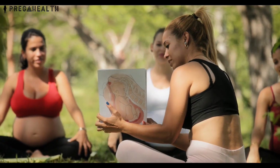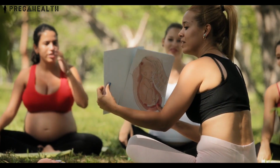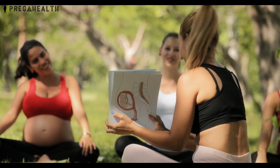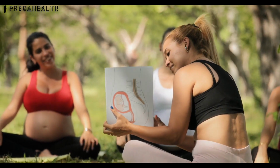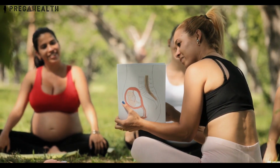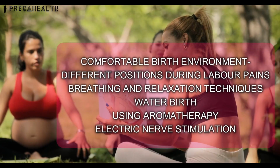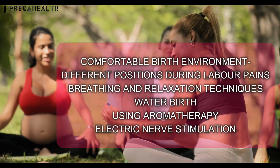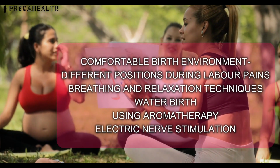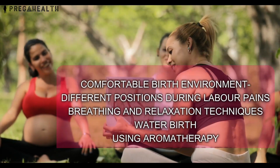Some baseline things you can do is to educate yourself as much as you can. Figure out the different pain options available and then stick to the one that you think will suit you during labor. Different non-pharmacological options you can try are a comfortable birth environment, different positions during labor, breathing and relaxation techniques, water birth, aromatherapy, electrical nerve stimulation or self-hypnosis.